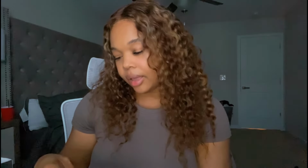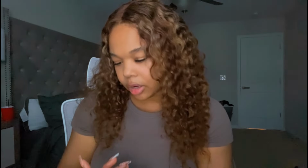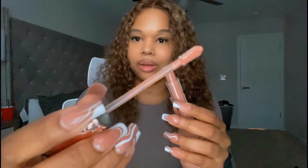And then the last thing I got was this Anastasia Lip Gloss. This is so pretty. This is in the color Peachy Nude by Anastasia. Guys, look at that color. It's all I got from Sephora: the concealer, the primer, and some lip combos so I can look, you know, like a baddie.